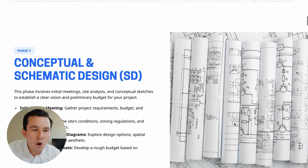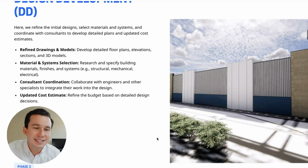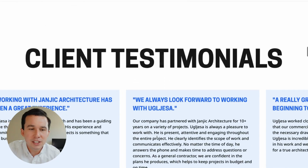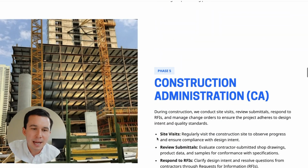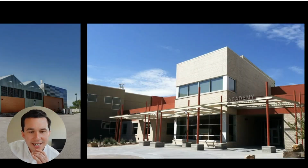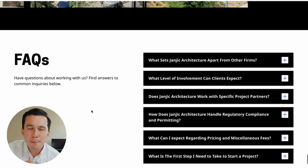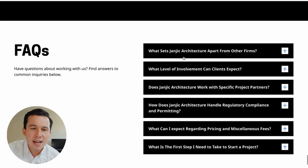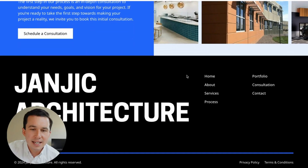People want to learn more. They can then explore every single phase of the project in terms of schematic, design development, construction renderings. We have a testimonial section to break up the 6 steps, and then the bottom 3 steps are detailed here. And then we go into a portfolio. In this case, though, using the same, as you can see, horizontal scrolling section, but we're just using a black background just to change things up a little bit here. And then some other FAQ questions, and then again, another CTA section.